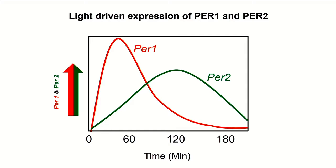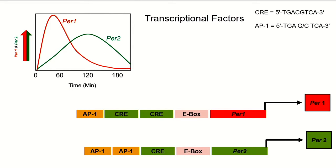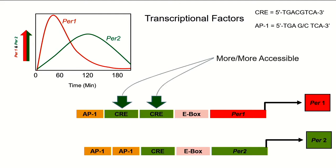And so what Artie then went on to do is look at the CRE and AP1 domains in PER1 and PER2. And what was very intriguing is that if you look at the CRE and AP1 domains, what's very clear is that the CRE regulatory elements in PER1 are much more accessible. And in fact, whilst there could well be AP1 regulatory domains in PER1, they're not absolutely obvious. And it's not absolutely clear that PER2 has a CRE domain.